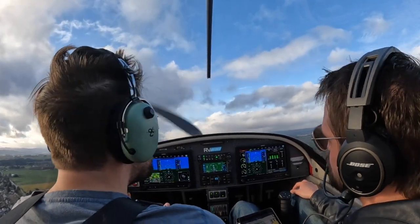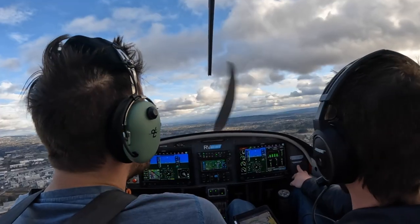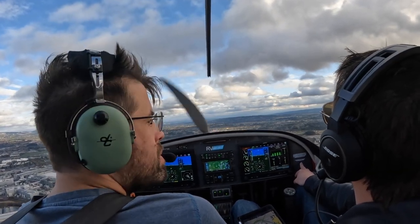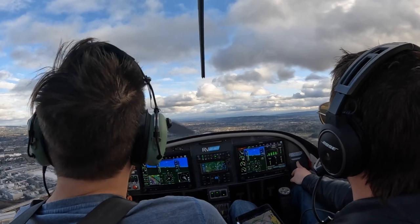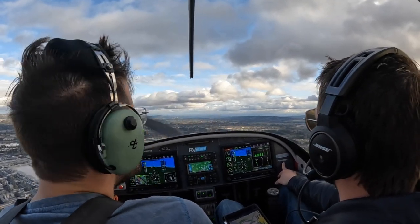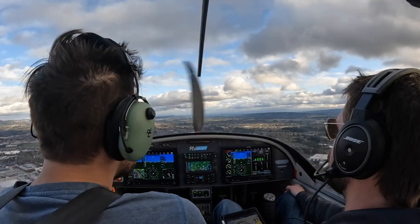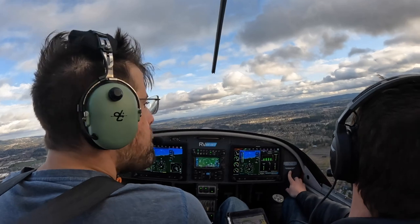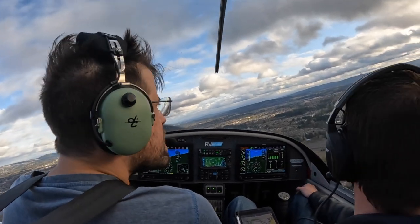Right. Good. November 317 Victor Alpha, do you require 31 left or can you take 31 right or 31 left? We can take whatever works best for you and we'll be departing at Twin Oaks after this one. Are you saying Victor Alpha, runway 31 left, clear touch and go? 31 left, clear touch and go, 7 Victor Alpha.